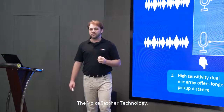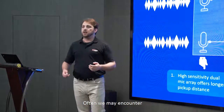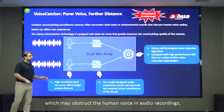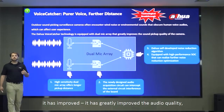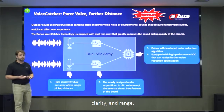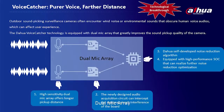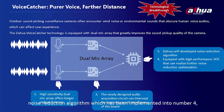The voice catcher technology. Often we may encounter environmental sounds or interferences which may obstruct the human voice in audio recordings. But thanks to the voice catcher technology, it has greatly improved audio quality, clarity, and range. There are 4 parts that combine to achieve the voice catcher technology. Our first are the high sensitivity dual mic arrays, which offer longer pickup distance. Our second part is the newly designed audio acquisition circuit, which can intercept external interference. Our third is the Dahua self-developed noise reduction algorithm, which we have implemented into number 4, a high-performance SoC, which can further optimize noise reduction.